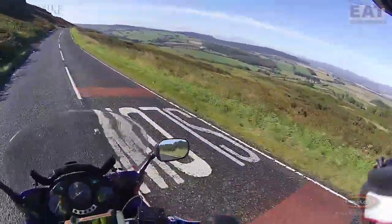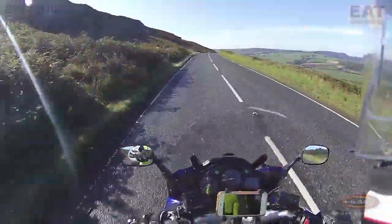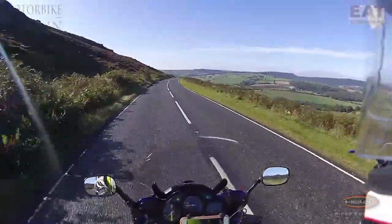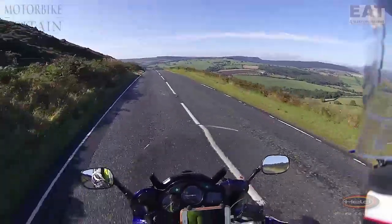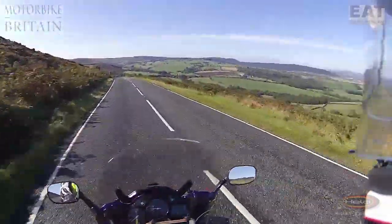Beautiful, isn't it? That's what makes this road all worthwhile. And to show you what we are going to be riding through, simply jaw-dropping. With the Cheviot Hills in the distance.